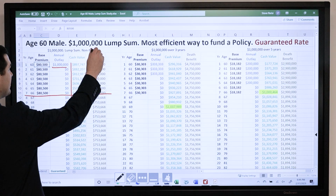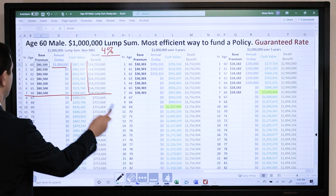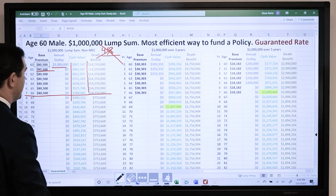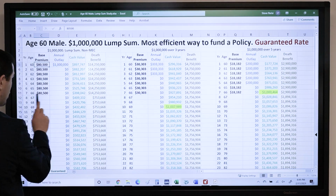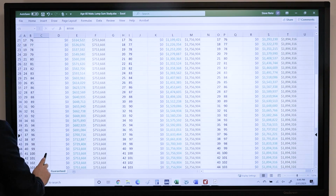So even with a guaranteed rate of 4%, the insurance expenses exceed that earnings rate. That's why my cash value just plummets over time. And as far as when I catch up or break even, if we go reduced paid up as early as possible, the answer is never.